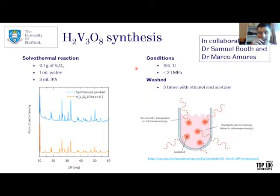So this is where we thought we'd jump in and have a go. In collaboration, with lots of help from Sam and Marco in Serena's group, I've synthesized H2V3O8 with a solvothermal reaction, which is where, in a closed vessel, you heat the reactants in a solvent at a temperature much higher than the solvent's boiling point. So we went for 185 degrees, but the boiling point of the IPA solvent is 82 degrees. So you get this high pressure, and that allows you to access high pressure phases and metastable phases that you wouldn't be able to get without that pressure, and that nano morphology. We use a microwave to heat the reactants to this high temperature and pressure.